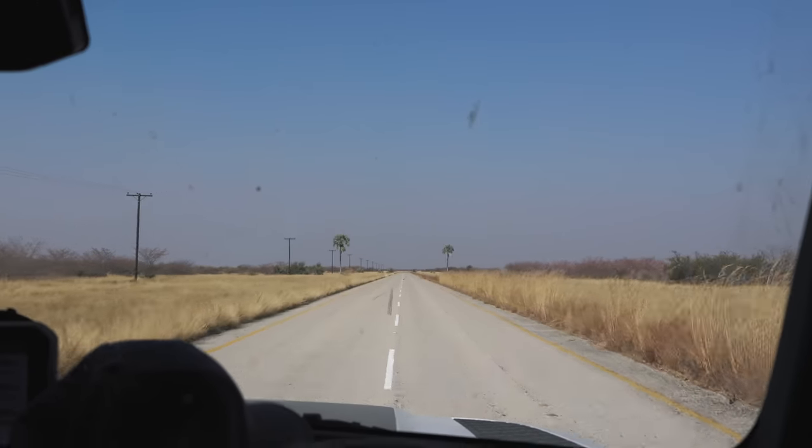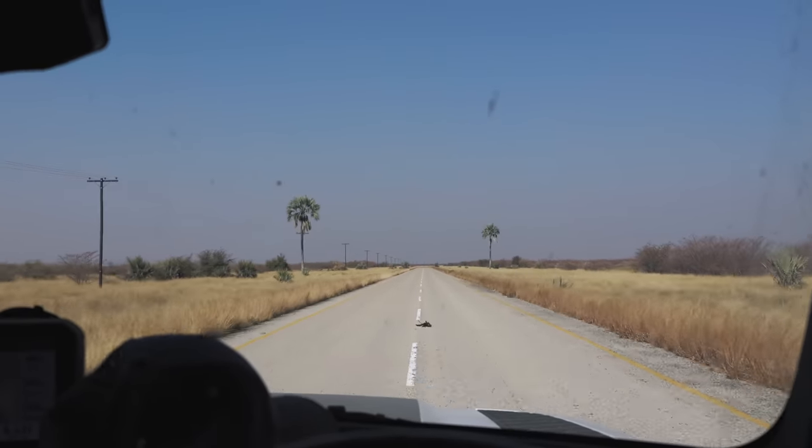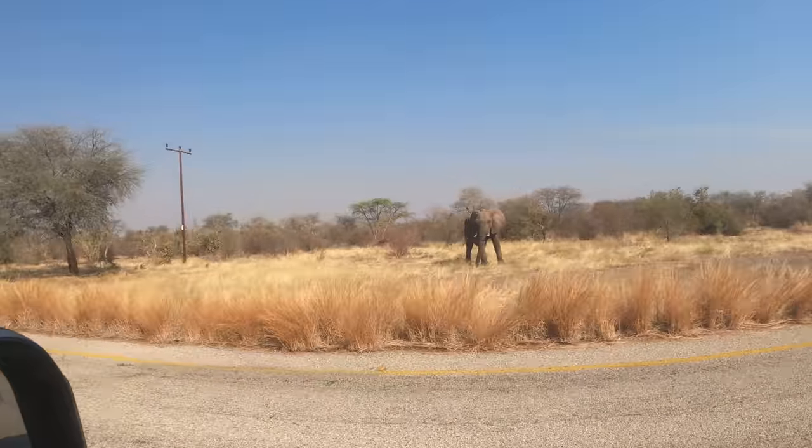And then we're going to head down the cut lines all the way down on the southern part of Central Kalahari Game Reserve. We'll see where we stay for the next two or three nights, and then head back to Joburg, unfortunately, and go back to our normal day jobs.